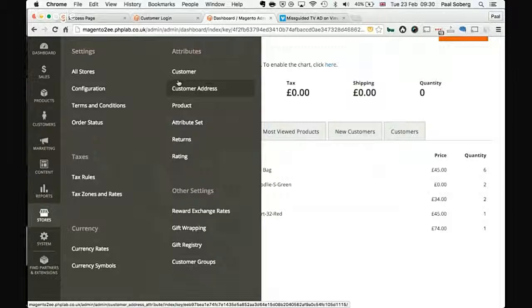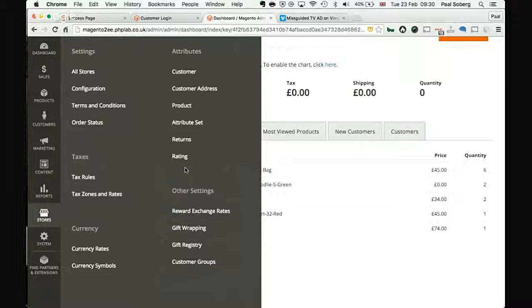Returns, again, that's linking into enterprise and the return management authorization functionality. Rating: you can add more star ratings to your products. Manage your tax as with Magento 1. You can also do the currency, and in terms of gift wrapping and loyalty, which are enterprise, you can manage your settings here. Same with Magento 1, nothing's changed. Then you've got your customer groups, again same with Magento 1.